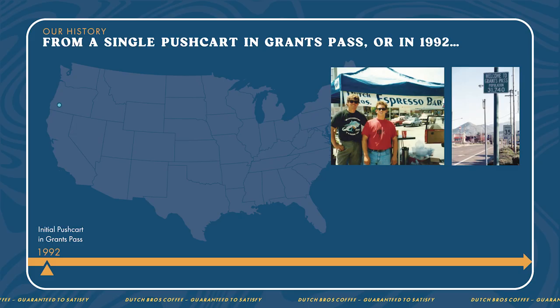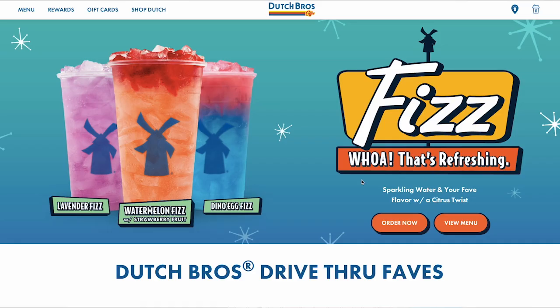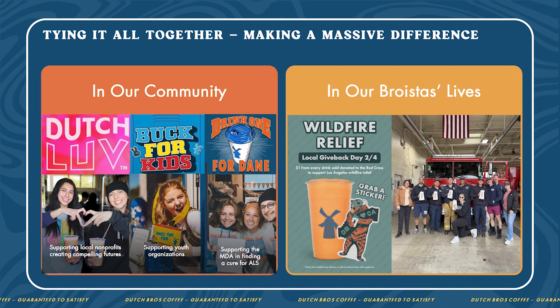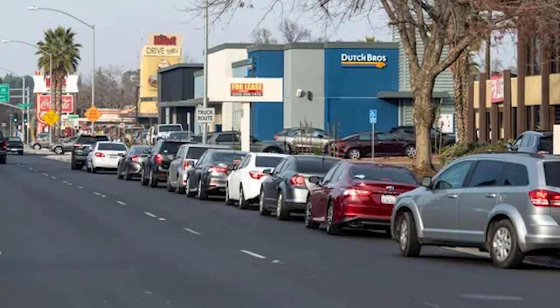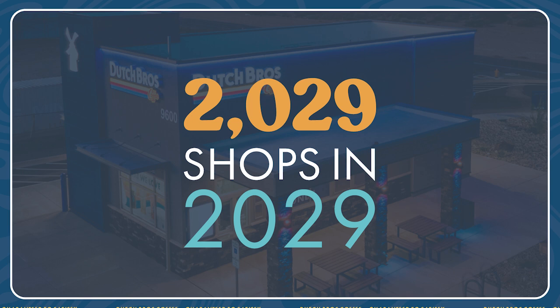Founded in 1992, Dutch Brothers has built a loyal following with its energetic drive-through only format, upbeat culture, and a menu full of cold brews, energy drinks, smoothies, and teas. And unlike traditional coffee shops, Dutch Brothers thrives on speed, personality, and repeat traffic, not in-store seating. In 2025, the brand surpassed 1,000 locations and is aiming for 2,000 by 2029. Their stores are 100% company-operated, not franchised, allowing tighter control over operations and site selection.